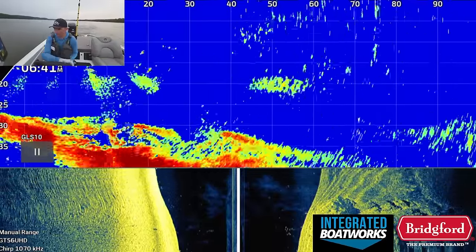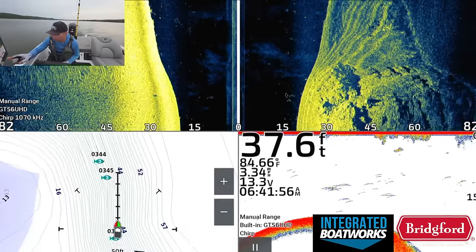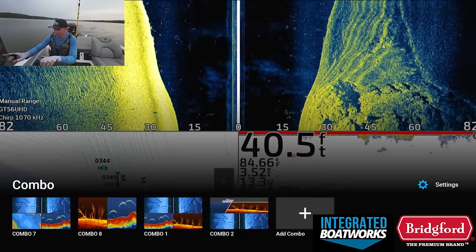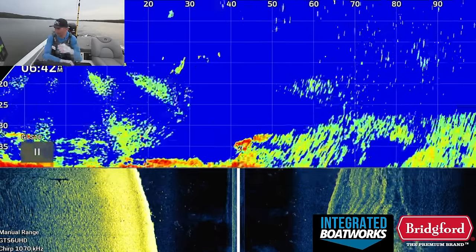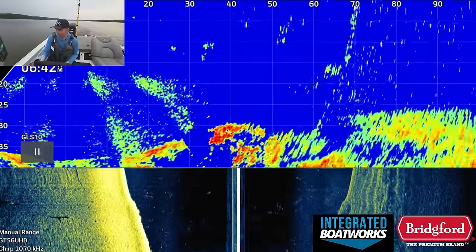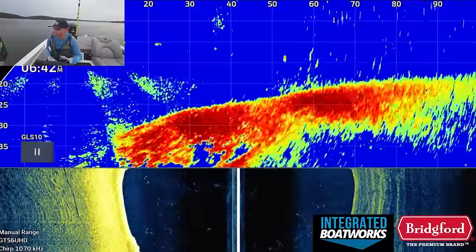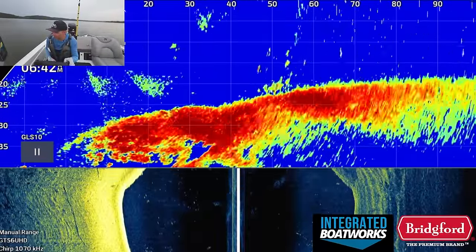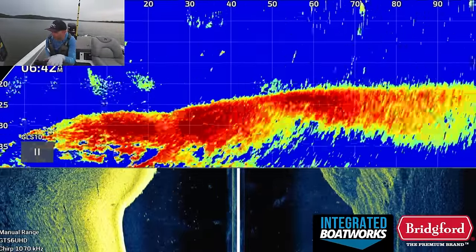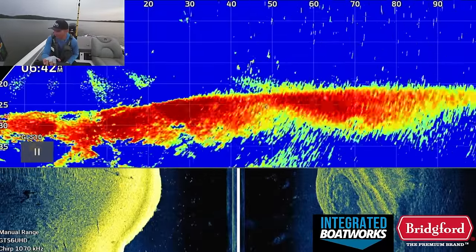So this is kind of a cool little view. I can't see where I'm going right now, which is not great. Okay, I'm online. I can at least see the Livescope a little bit. It's a pretty cool deal. You can see there's a bunch of gar and stuff up there, but there are some fish that are potentially stacked up. It's not the cleanest view in the world, to be fair. We are kind of going a little bit fast.